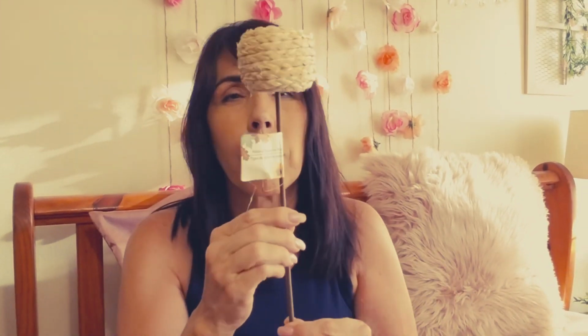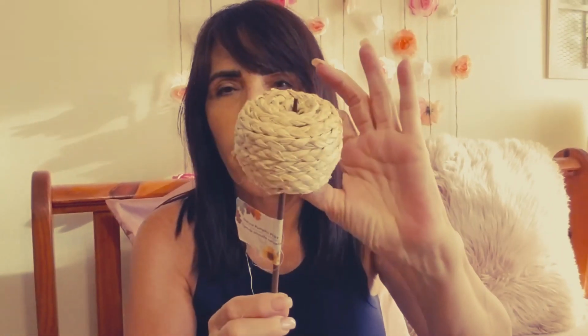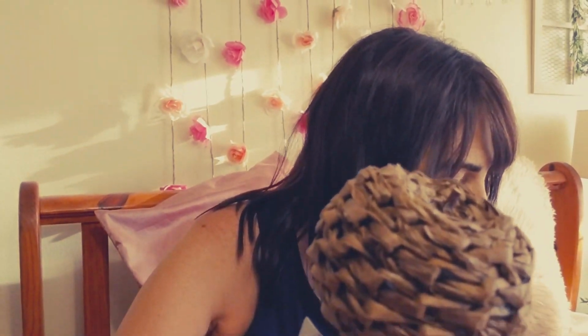These picks are so cool, and you can just take them right off of here if you don't want them on there. I got that one. I did not get all of those ones. And then this one. There might be more. I don't know. I grabbed a lot of stuff.